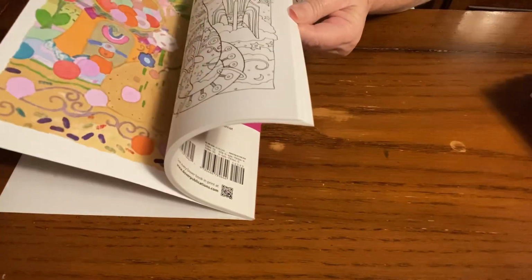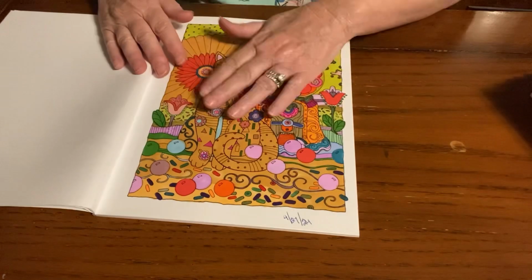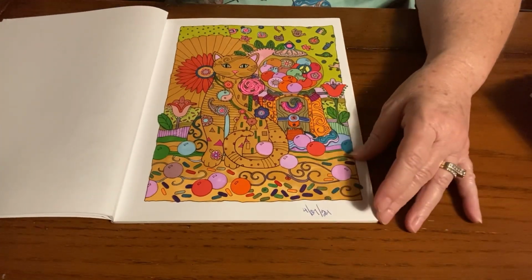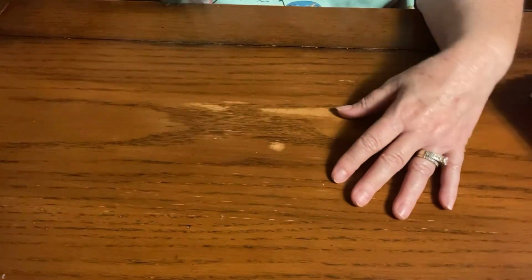So yeah, I'm happy that I pulled it out and did it, because that's only the 2nd page I've done in here, because I needed to give this book some attention. You have all these books and you keep them, so you might as well use them, right?